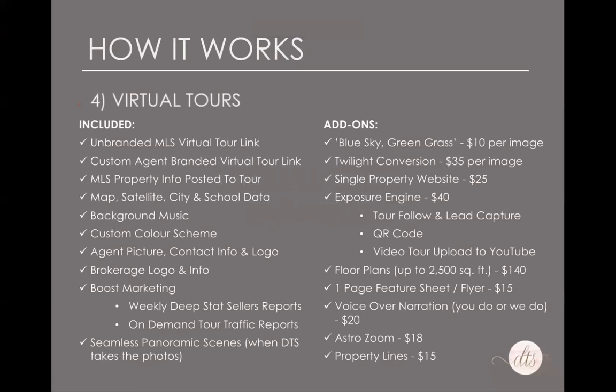Carrying on. Okay, so with your virtual tours, here's a list of some of the things that are included. There's quite a bit included, and there are some additional add-ons should you choose to go that route. So just as Kelly had mentioned, there's the virtual tour link, which can be for your unbranded MLS listing or for your custom site. We have all of the property information that gets posted to the tour, including maps, satellites, cities, school data, tons of music options. We can brand it to your brokerage or your own branding.